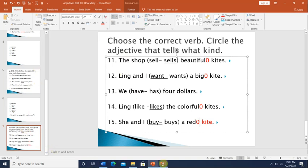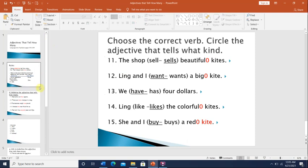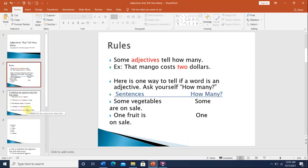That was the lesson today. An adjective is a word that tells about the noun. Today's adjectives were words that tell you how many. It can be a number or it can be words that show you an amount, such as some, many, several. These are all adjectives that tell you how many.